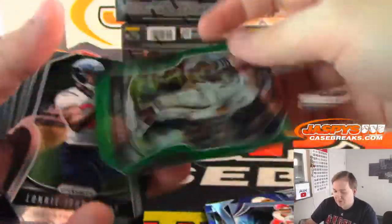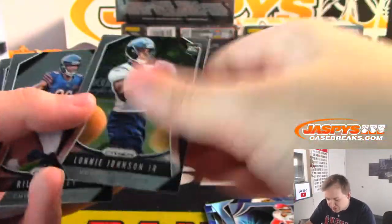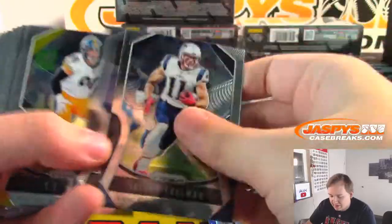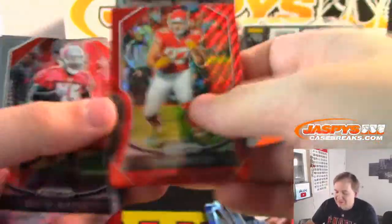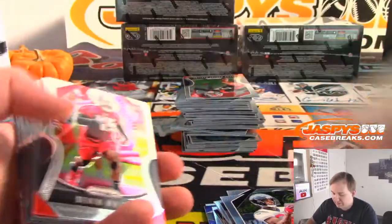Mahomes, fireworks. There's Dick Butkus to 75. Nice. Our first retired parallel, I think, there. Travis Kelce, Red Wave to 149 for Kansas City.